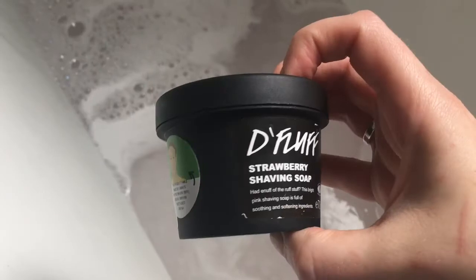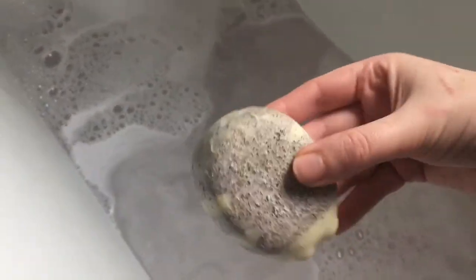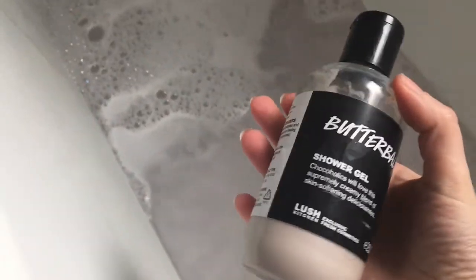At the moment I'm really enjoying the Frosted Berries Body Shop products, and obviously you wouldn't catch me in the bath without any Lush products. So at the moment I've been using D-Fluff. I've also been using the Bee from the Mother's Day collection, and some more hydrating products like Butterball, which I've been really enjoying. Now, obviously, once I've had my bath, I'd go away and get ready and put all my makeup on and things like that. So this is just a little bit of me time while my skincare works in.